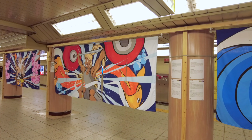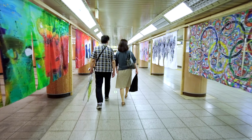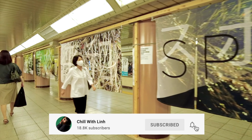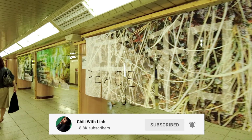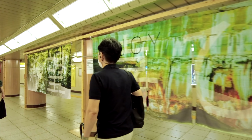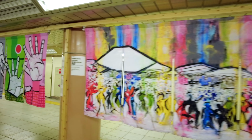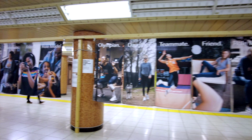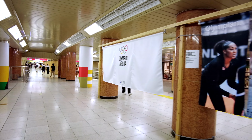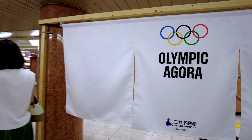Inside Mitsukoshi Mae Station, the closest station to the main venue of the Olympic Agora, you can find many Olympic-related artworks printed on traditional Japanese curtains. This is known as the Noren Curtains project. These artworks were created by 5 Olympians and 1 Paralympian who are not only good at sport but also have artistic talent. Because of COVID-19, I don't really feel like the Olympics is actually happening in Tokyo, but now that I'm seeing all of these artworks, I can somehow feel a part of the Olympic spirit.